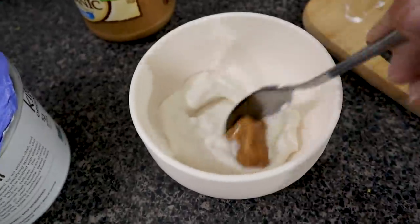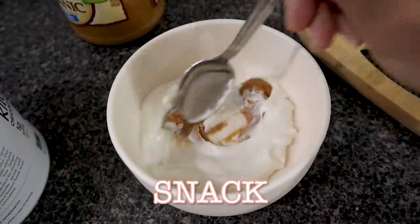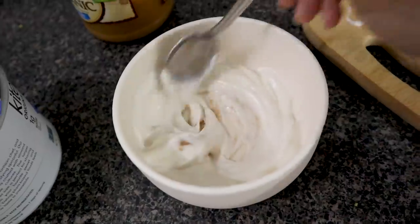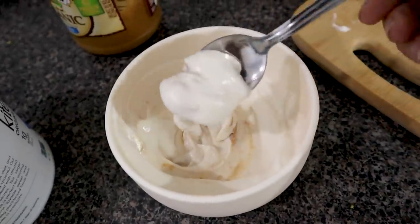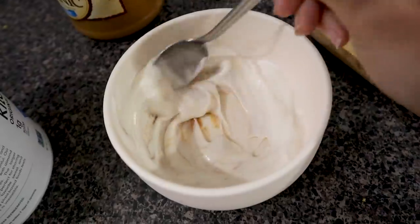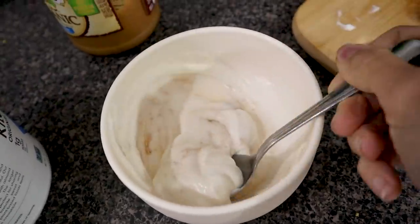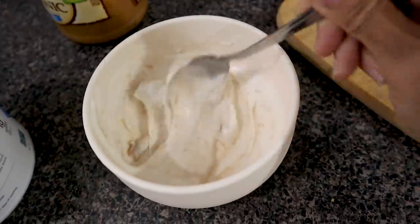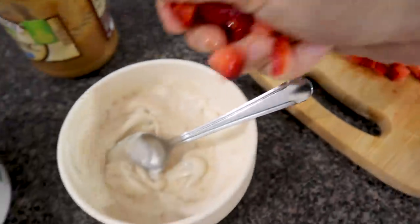That hits the spot. So Sage is up from her nap and I'm just making her a little yogurt bowl. I did this yesterday and she really liked it. I just whipped some peanut butter into some, this is just almond milk yogurt. You just mix it together. I'm just doing a little one just to tide her over because we're gonna go do some grocery shopping before dinner. All right, and then I have some berries.